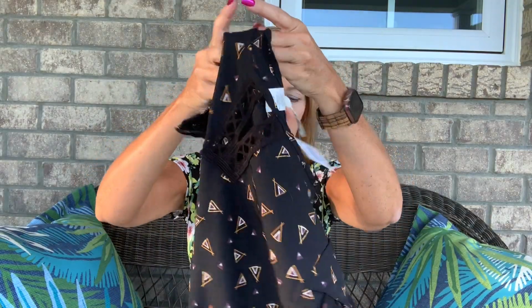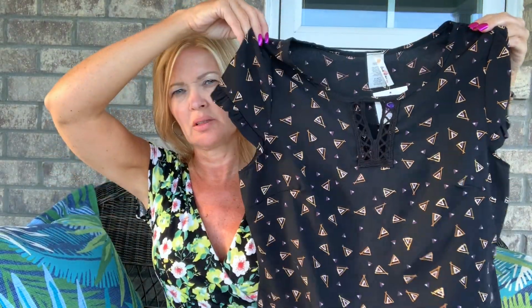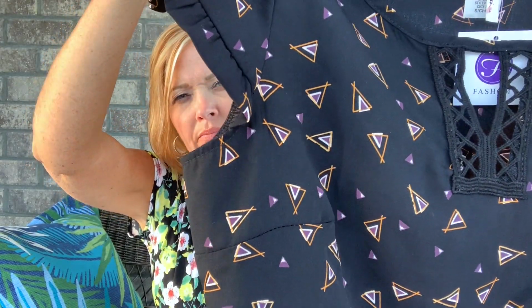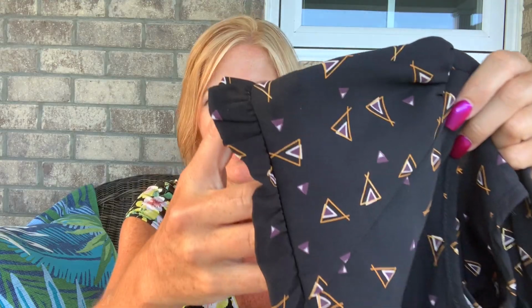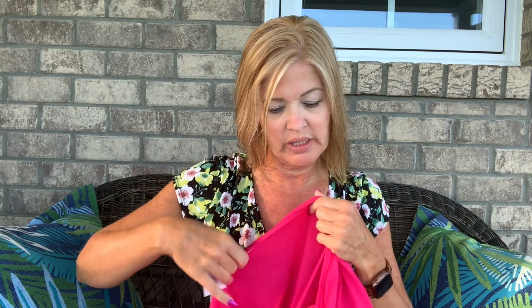Next is the Bon Ami triangle top. That was this one. This one is also $42. What did you think of this one? Do you like this print? I liked the details around it. It did have this little bit of the ruffle sleeve and then the little keyhole front. I thought this was a possibility as well. It's only $42.